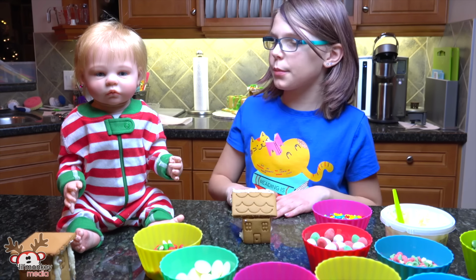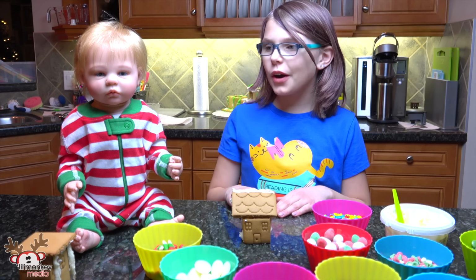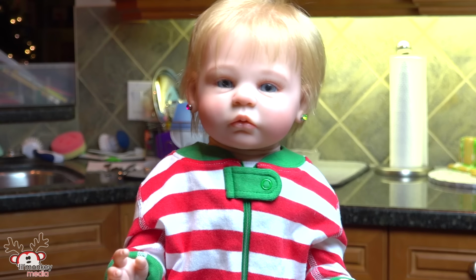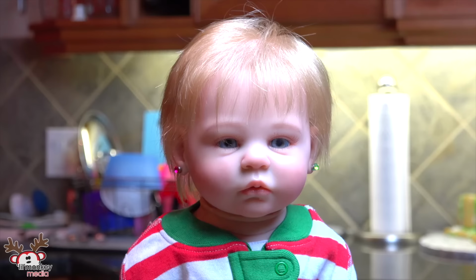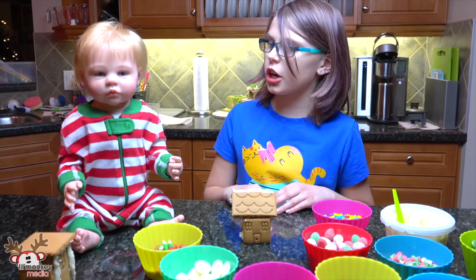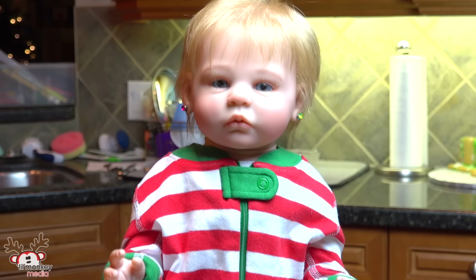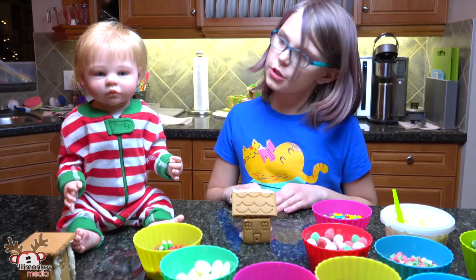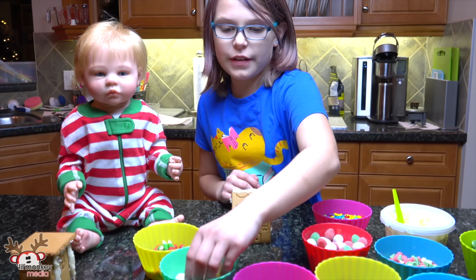So who is house number two for, Adeline? Mandy. Okay, so what are we gonna do as our first decoration? Should we put on Mandy's chocolate wafers, wreath, snowmen and trees, and some chocolate? What kind of chocolates? The eggs, M&Ms, or the mini chocolate chips? Mini chocolate. Okay, so we're gonna go with the mini chocolate chips. What should we start with first, Adeline? Wafers. All right, we're gonna start with our wafers.